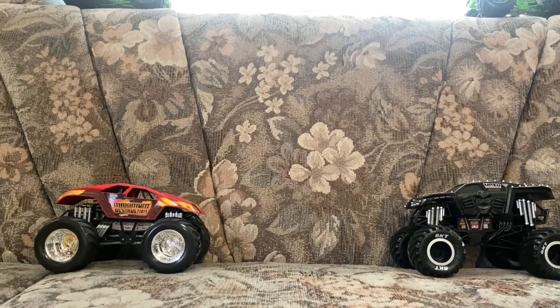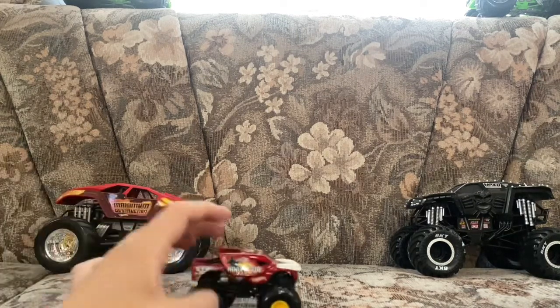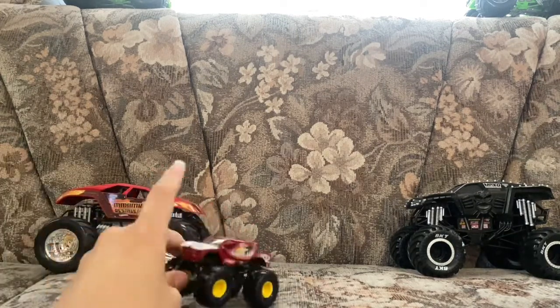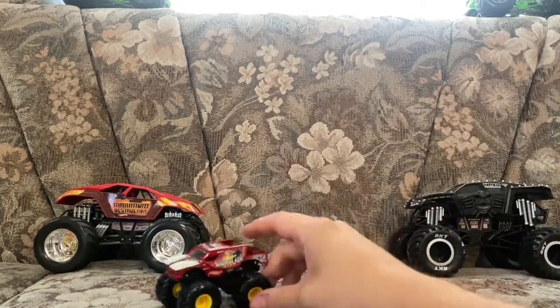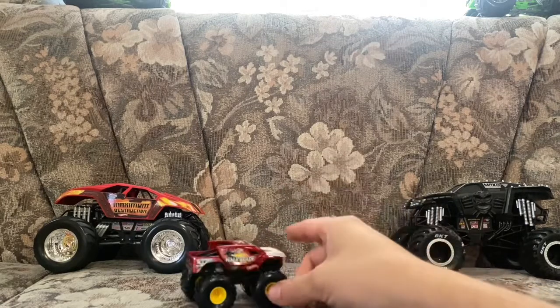Another small hub right here, the original one. We got Ninja Blade. I never had a Ninja Blade. I always wanted to have a Ninja Blade. And with large hubs on this, this one looks amazing. But other than that, I really like this truck.